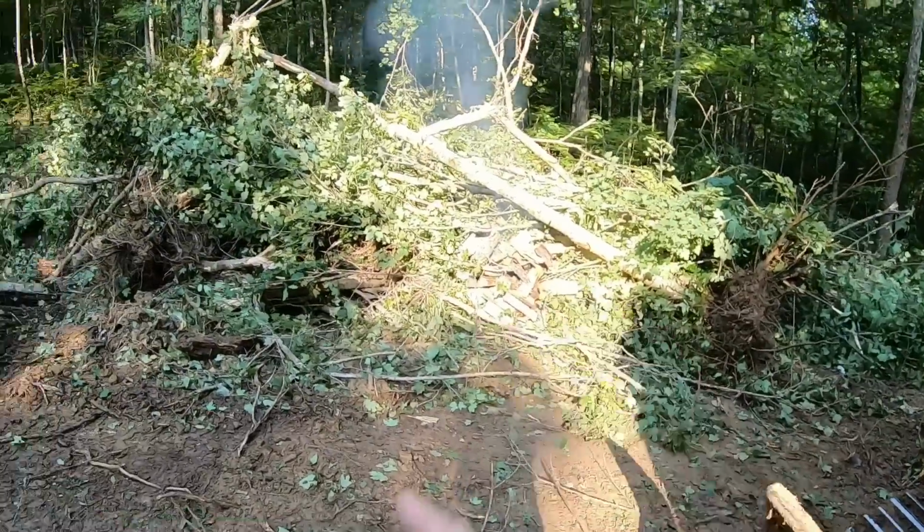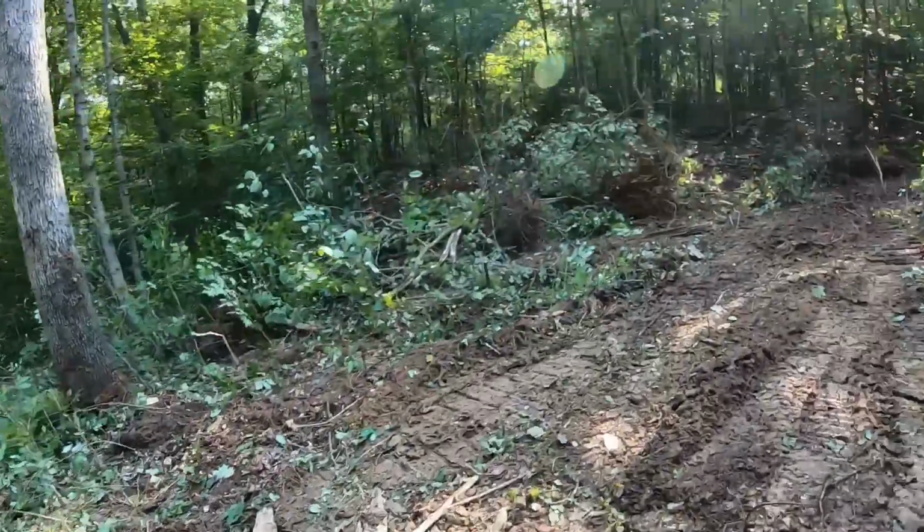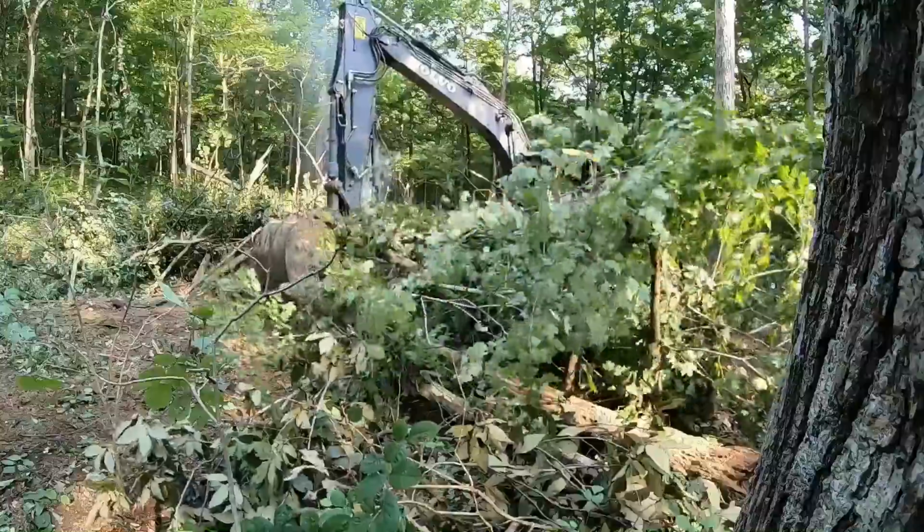So that is burning really well now. We'll go ahead and gently set these piles on there. Let that stuff start cooking. Keep on keeping on.